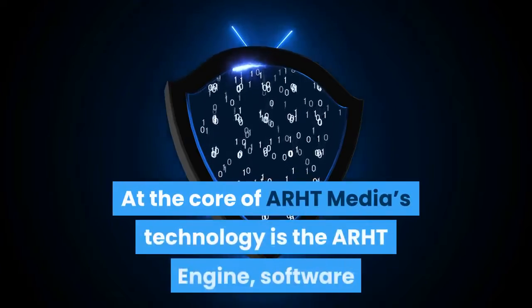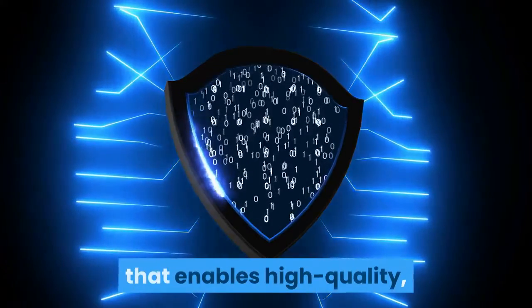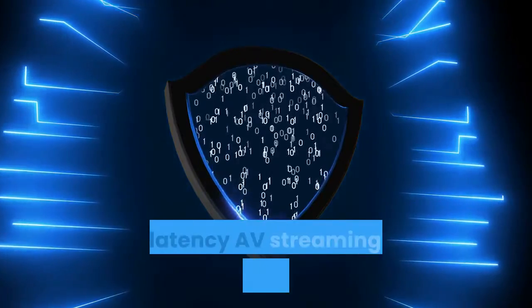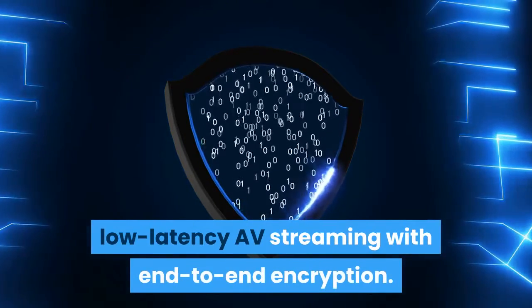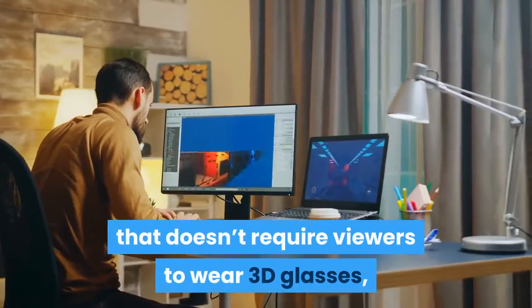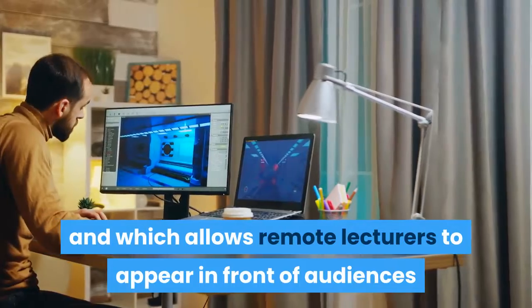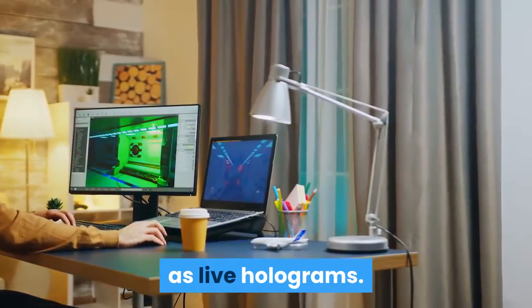At the core of ARHT Media's technology is the ARHT engine, software that enables high-quality, low-latency AV streaming with end-to-end encryption. Holo Presence is a 3D display that doesn't require viewers to wear 3D glasses, and which allows remote lecturers to appear in front of audiences as live holograms.